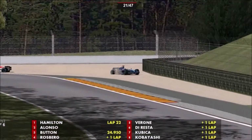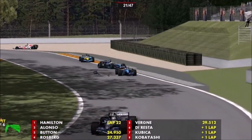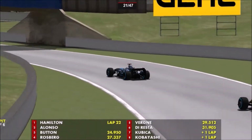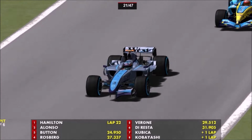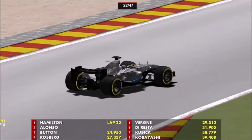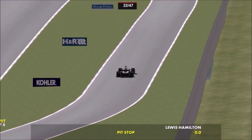Well, this is Daniel Ricciardo, who's yeeted it into the wall. It's both shake and bakes. Wow. Okay. Right, okay. I'm going to maybe be having stern words with Daniel here. Right, so it was Hülkenberg and Ricciardo who made contact, and then rejoining right into the path of Vettel was Daniel Ricciardo.